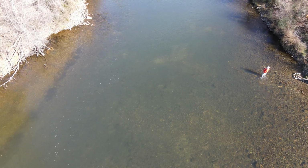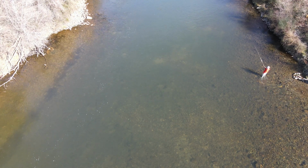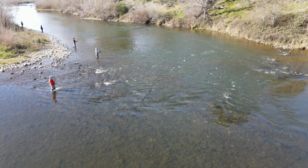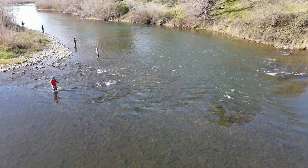On my last trip out to do some steelhead fishing, I got some really cool drone shots. It was bright sunny skies, really crystal clear water, which is not great for fishing, but it is great for seeing what's going on underneath the water. So if you're ever curious to see what the steelhead are doing when your bobber floats by, take a look at this video. You're going to get some key insider knowledge.